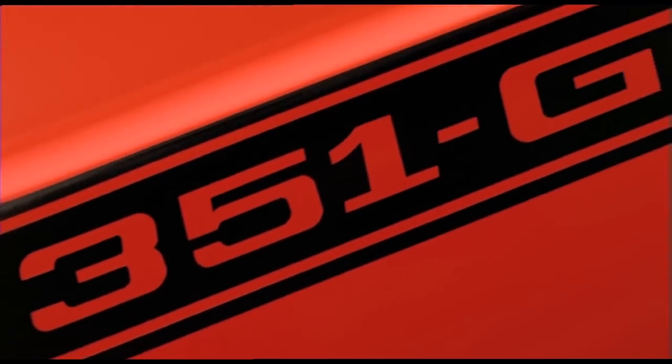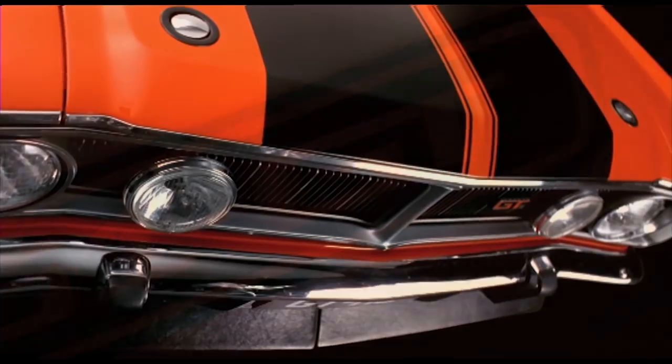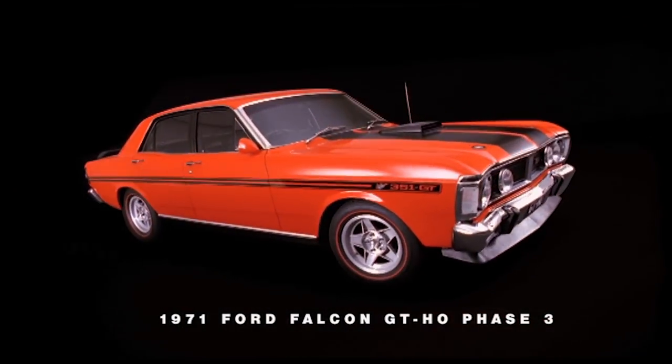In 71, this was the fastest four-door car in the world. Back then, you could pick one up for a bit over $4,000.